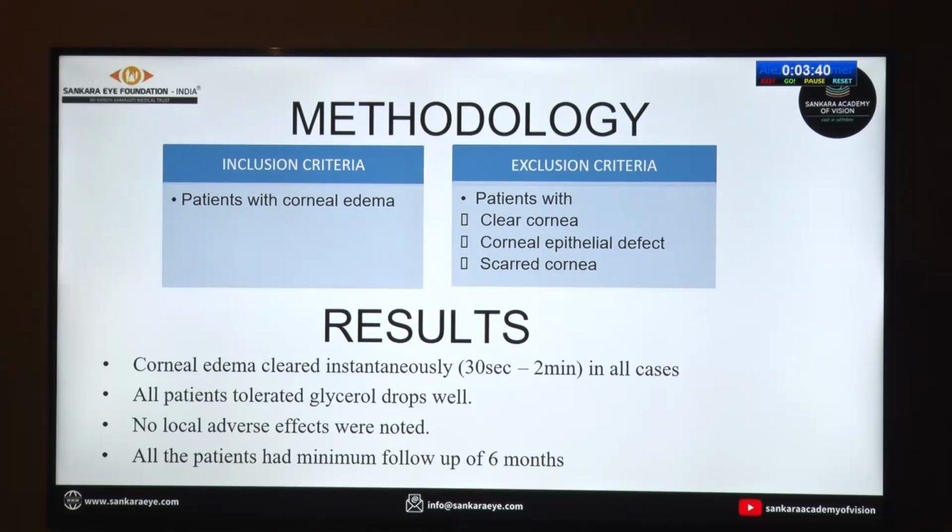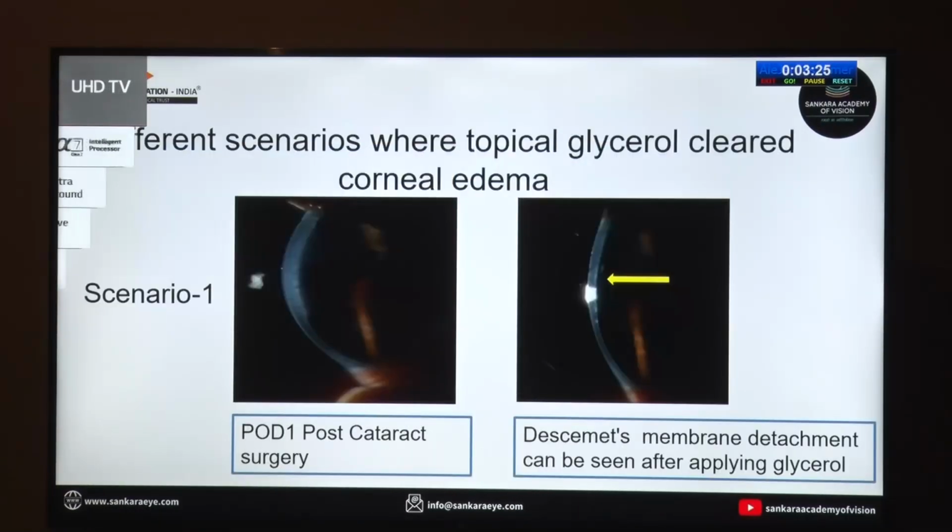Inclusion criteria were patients having corneal edema, and exclusion was patients having a clear cornea. Obviously, when there is a clear cornea, we don't need to put any hypertonic agent. Patients having any corneal epithelial defect or any scarred corneas were also excluded. So I'll be presenting this in 5 scenarios.